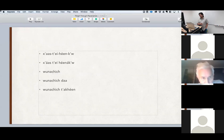And then around the back of the porpoise are the beaches around. Nice. And then Winichich Akin is the creek, the river behind the island. So the Salmon River that flows down. I guess it is.